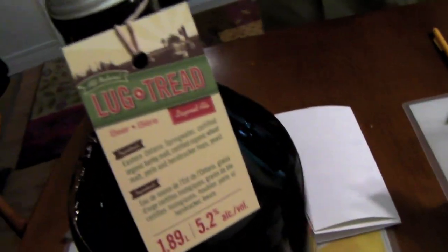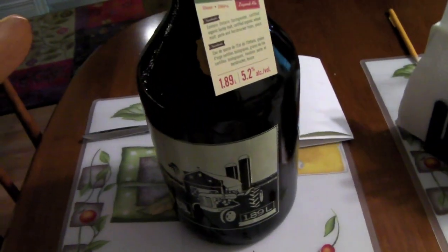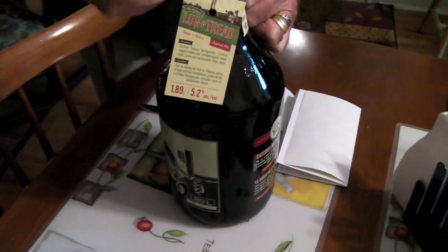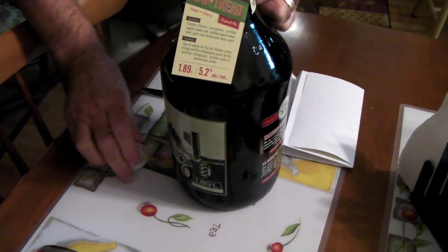We're gonna drink this Beau's Brewery. What is it called again? Lug Tread? Lug Tread. Okay. Which is, what, like a German red? No, it's a... Okay, this is a huge bottle. So, what's this? A 1.8 liter? Here, let's see what this looks like.